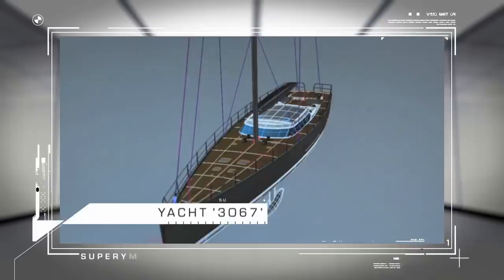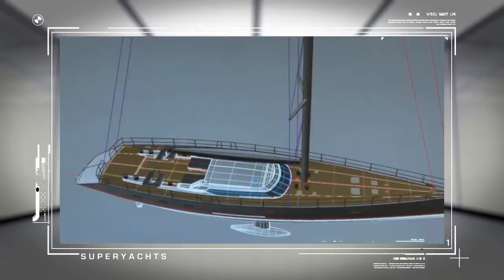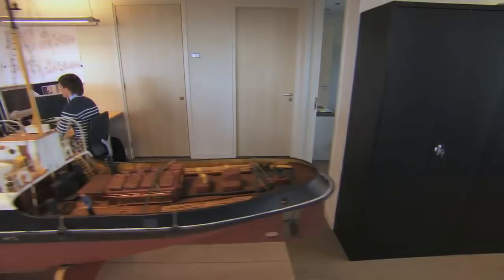Recently, the team has been working hard on yacht number 3067. At 46 meters long and 9 meters wide, the yacht will be made out of aluminium, a strong metal but heavier than carbon fiber. So the rest of the ship has to be as light as possible to make the yacht as fast as possible. Although it's an aluminium hull, it will be a lightweight boat.